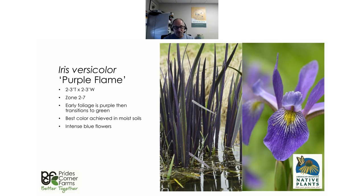And you can see that those plants growing there have ample moisture. How many plants that you know are going to do that in that sort of condition? But Iris versicolor Purple Flame will, and it'll give you that incredible added bonus of that striking purple foliage, especially earlier in the season. The flowers are great.